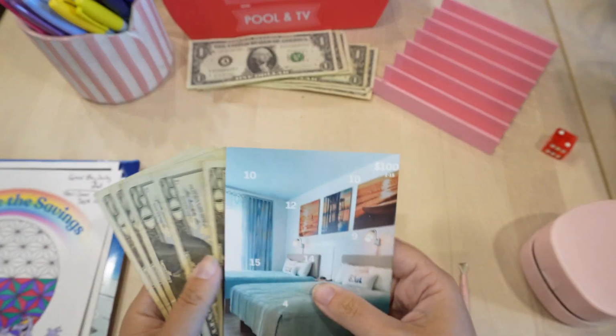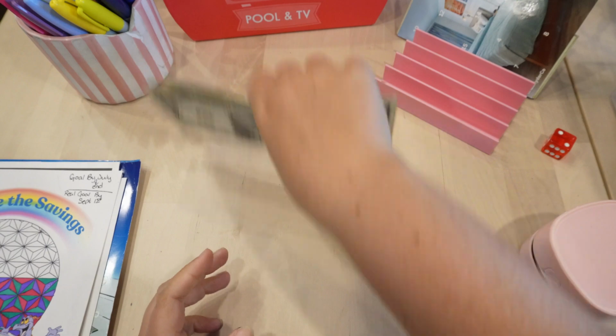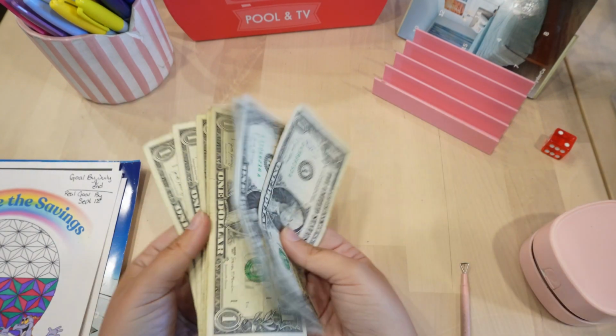This will go into the binder, into the hotel envelope. This will go into Figment along with yesterday's money for Figment.